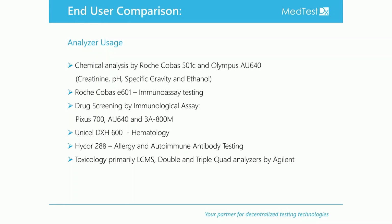The AU640 would not allow you to see any results until the entire patient was finished. The BA800M allows each result as finished to pop up. Therefore, you are able to see how you're proceeding in real time, not waiting for that final test.